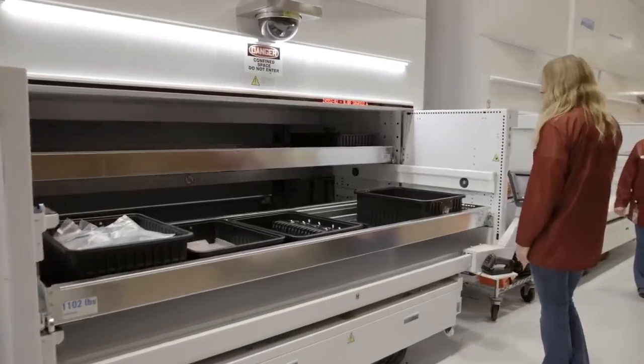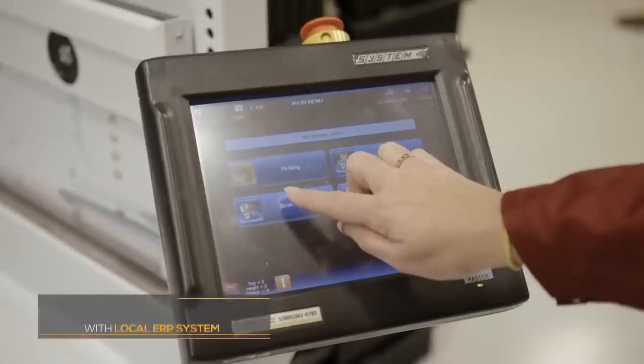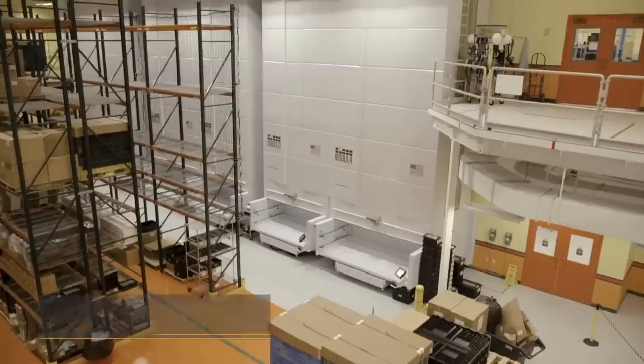When I started here at Enercon and my supervisor was training me on the modular system, I was very impressed with the technology and the spacing and the process of scanning your badge, entering your item numbers, and just having it be handed to you, so to speak, is pretty easy.